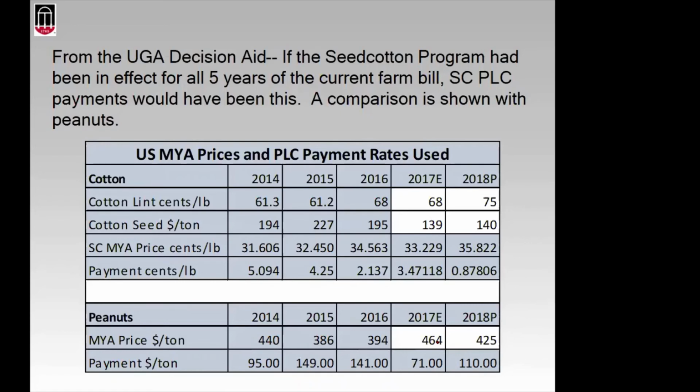Okay, so what we're doing, we went back, 14 to 18, these are estimated and projected payments based on projected and estimated prices. But you can see the prices that we've got in here for cotton and cottonseed, with the understanding that these 2 years right here are a little bit of a question mark. This one a big question mark, but that's what USDA's got right now for projections. Based on those prices, here's what the weighted average market year average price would have been, and then what the PLC payment would have been. PLC, price loss coverage.